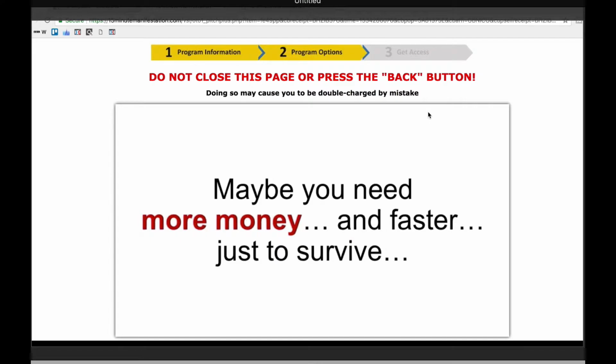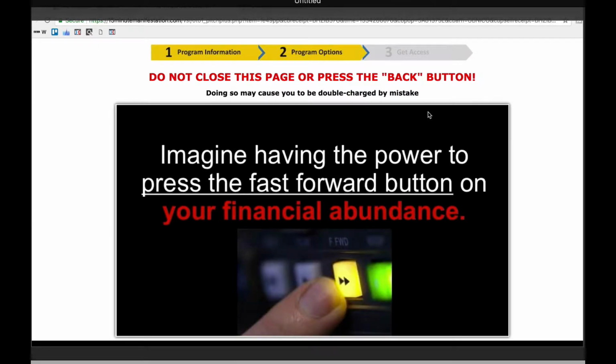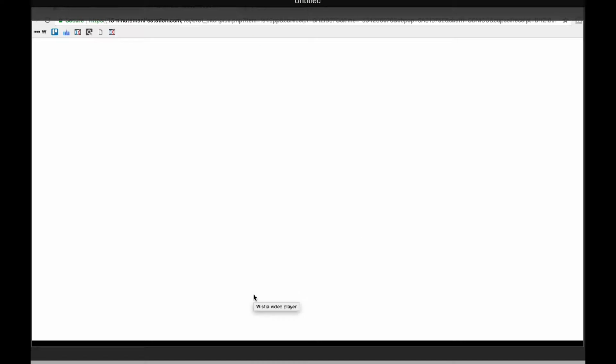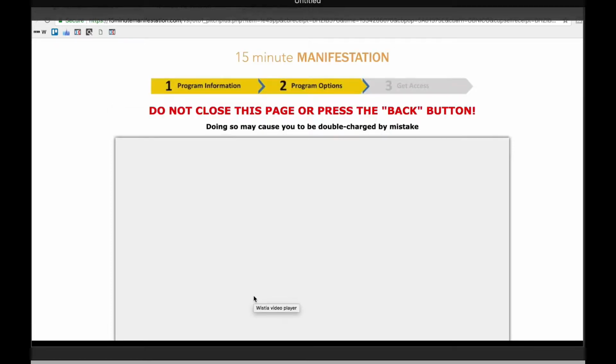Let me go back to the start. How far did I go? Imagine the power. So the next page after the purchase is here. The first thing it says, do not close this page or press the back button. Doing so may cause you to be double charged by mistake. I'm not touching anything now. It says don't touch anything, you might get charged. It's obviously a load of nonsense, but it's going to put that in.